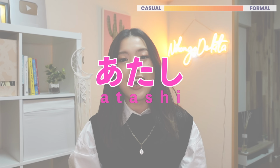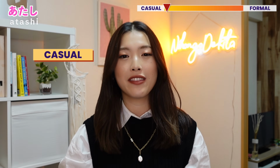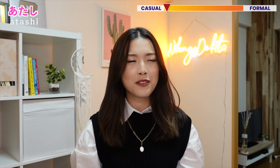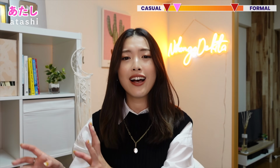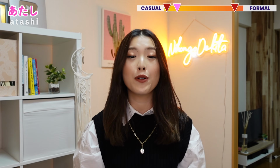The next one is atashi. Yes, it sounds really similar to watashi. It's the broken version of watashi and much more casual than watashi, I would say. It's used by young women most of the time. In the old days, male craftsmen and merchants used to use this around the Tokyo area. Because of that, rakugoka, Japanese traditional comic storytellers, still use this as their first-person pronoun in their storytelling.